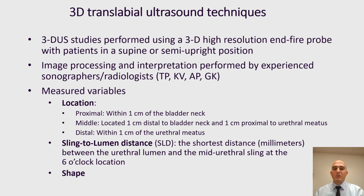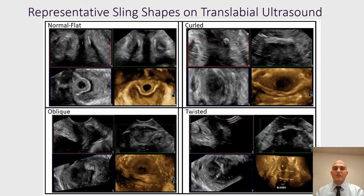We looked at sling to lumen distance, which was the shortest distance in millimeters between the urethral lumen and the mid-urethral sling at the 6 o'clock location, and we looked at shape. We broke shape down into 4 different categories: normal being flat along the urethra, curled if the sling was curled under the urethra, oblique placed sling if the sling was placed at an oblique angle to the urethra, and then twisted if you notice this twisting of the sling, which you can see by the X mark on the bottom right of your screen.